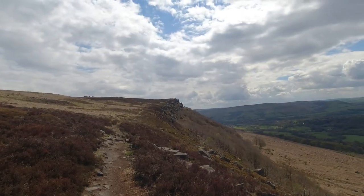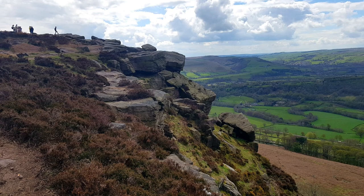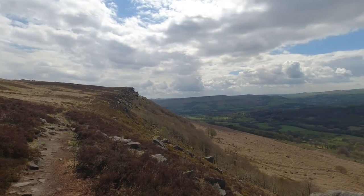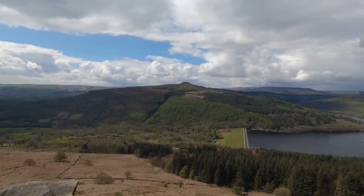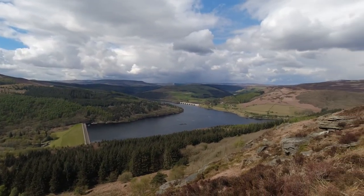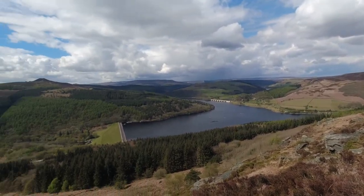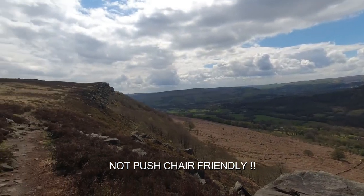So hopefully you can see those people right in the distance on that craggy top. We think that's Great Tor. Yeah, we're heading up there. We just admire the views for the moment. And we're still in the sights of Ladybower, so we haven't gone that far. Not easy going, but not particularly difficult.